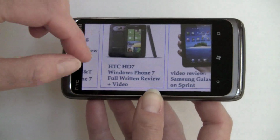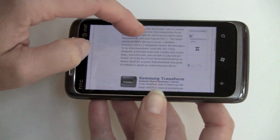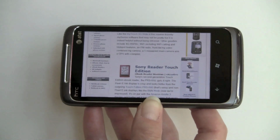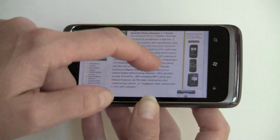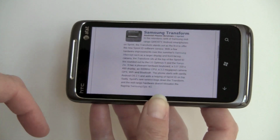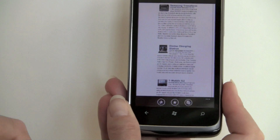So the browser rendering is pretty good. No complaints there, and the speed is top-notch. But this doesn't support HTML5 yet, nor does it yet support Flash. These things are coming. It does support Silverlight. It's a fast and capable browser, and it supports multiple tabs. Oddly, when you're in landscape mode, there are no controls for the browser. You have to go back into portrait mode.